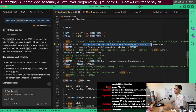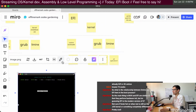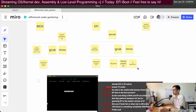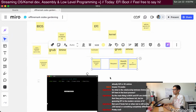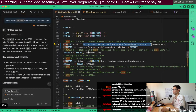So to be honest, I really don't understand why the firmware blob is on a drive, because in my understanding of how this all works, the firmware layer, which is either the BIOS firmware or the EFI firmware, is on the motherboard. It's not on a disk or drive. It's in some flash memory on the motherboard itself. So that's a bit of an open question for me.